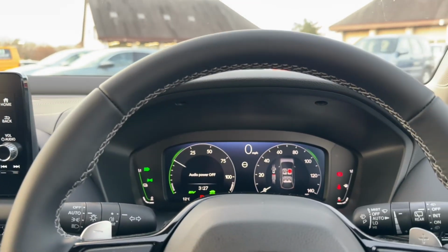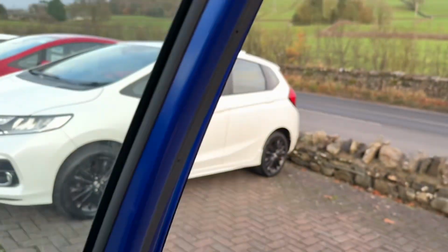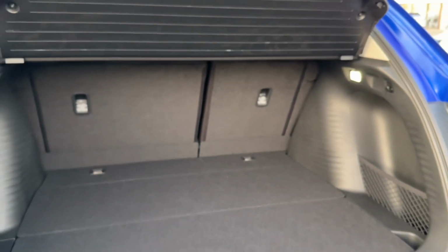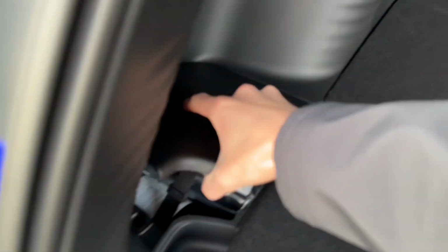The ZR-V is based on the Civic hybrid platform, so that means you get the 2-litre self-charging hybrid powertrain, which produces 181 brake horsepower to the front wheels, so it's a really nippy vehicle whilst giving you excellent fuel economy as well. This is the boot. You've got a bit of space here, you've got your tyre inflation kit here, but of course this does come with the 5-year care plan, which is excellent.